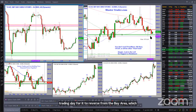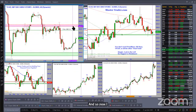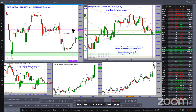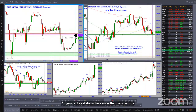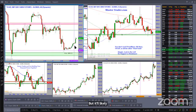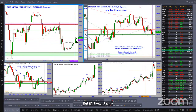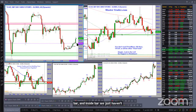And so now you can see it's on its way back up, and as I drag this down here onto that pivot on the hourly, and it's not even a pivot because it doesn't have 3 bars there, but it'll likely stall. So we do have a wide range bar, an inside bar. We just haven't had patterns that your typical, yeah, this is a great pattern, to get on board something.